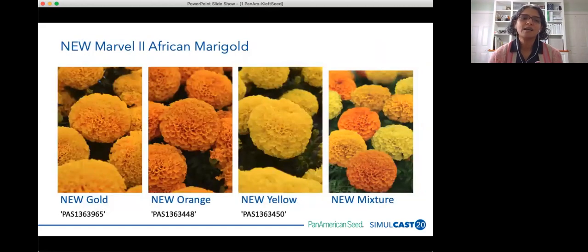In summary, Marvel 2 replaces Marvel series of African marigolds. It has a tighter flower structure, and it flowers a whole week faster under long days compared to old Marvel.